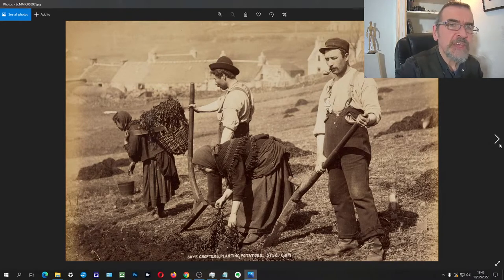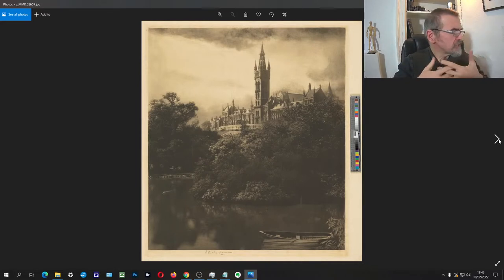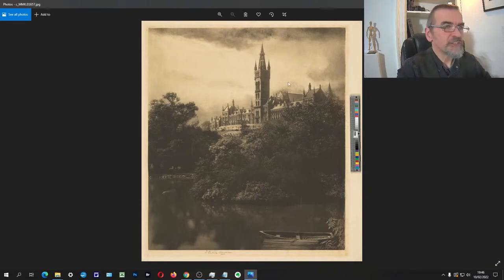So if we look at something like this one here. This one is of Glasgow University, taken by James Craig Annan in 1898. Now, we've got a landscape. We don't have any people in here. We've got a boating pond in the foreground. We've got trees and stuff. And then we've got Glasgow University and the tower.